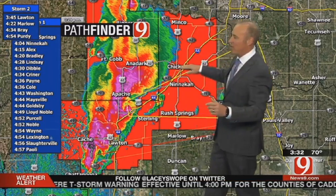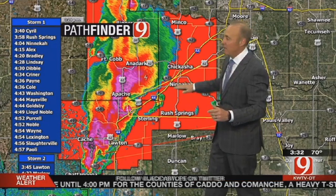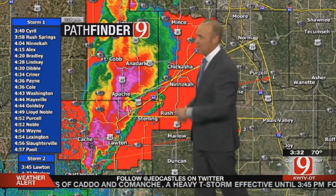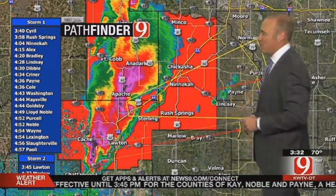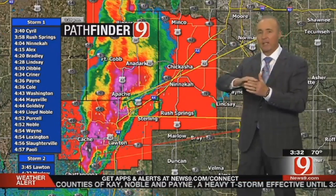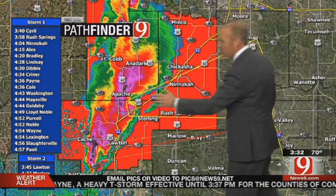We think the tornado threat will be south of Chickasha, Ninnekah, down Highway 81 to Rush Springs. You need to be watching this. This is going to be a long-lived supercell. Doesn't mean it's going to produce a tornado for a long time, but it's not going to die anytime soon. The environment down here is conducive. It is set up for this thing to eat, live, and breathe for as long as it can. And I think it goes clear through Grady County.